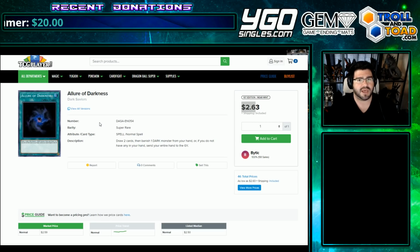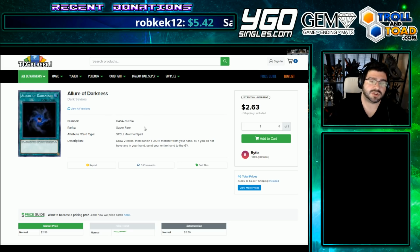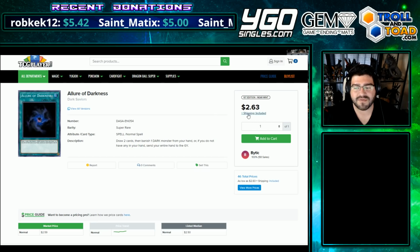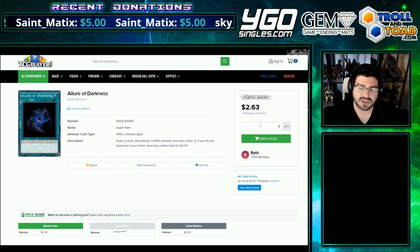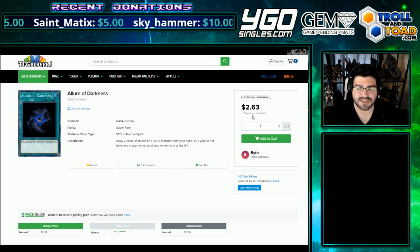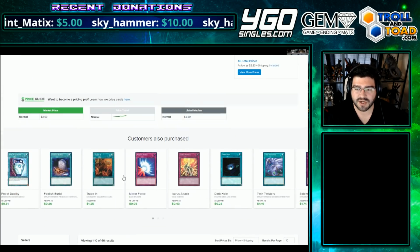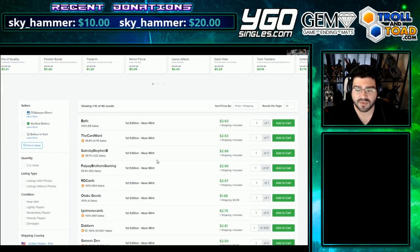For time's sake, I have us on TCG Player because I've got quite a few tabs for this market watch. Allure of Darkness, super rare, is a holo foil version. Yes, it just got a reprint with the common as well. So there's quite a few Allure of Darknesses running about, but every single holo version has managed to, over time, go back to $5. And this was sitting at, I believe, $2.15 the first time I suggested it, and now sitting at $2.63. You can see it's continuously just crept up, and it's likely to continue doing so.